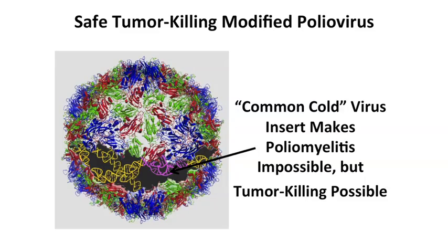Before we could use this principle in patients, we had to make absolutely sure it could be done safely. In partnership with the National Cancer Institute, we performed over 10 years of research to optimize a strategy to safely target brain tumors with poliovirus. We started with the polio Sabin vaccine. This is familiar to many as the vaccine given on a sugar cube. For added safety, we spliced a piece of genetic code from a common cold-causing rhinovirus into the vaccine virus. This makes the engineered virus unable to grow in the normal brain.